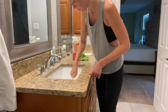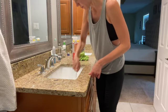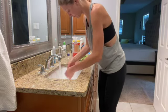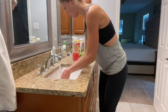And this is my master bathroom. It's my least favorite bathroom to clean just because it's the biggest out of the three bathrooms. I'm sure everybody else feels like that about their bathroom too.